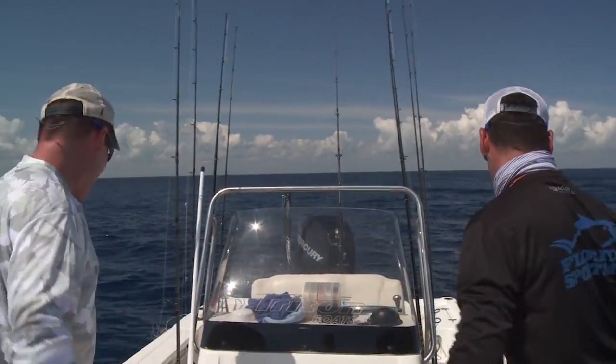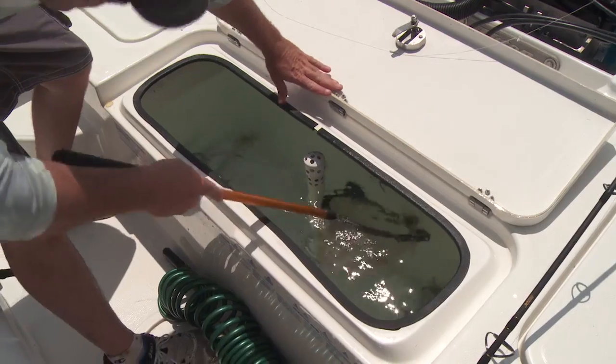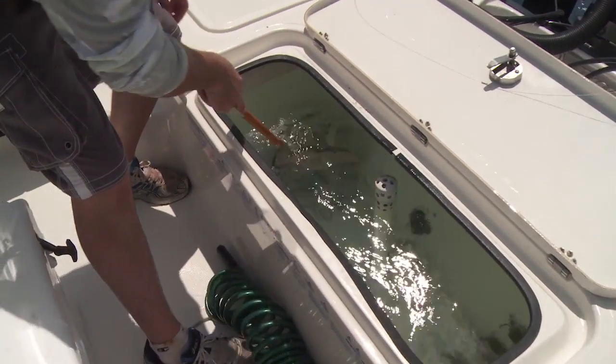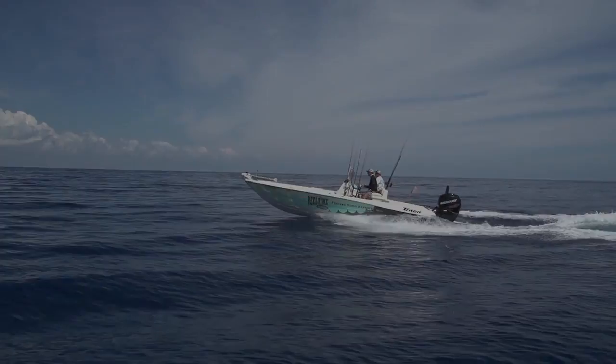Good job, bro. All right. It's 11:30 now. The cooler is full. We have our limit of cobia, and we're looking at each other like, what do we do now? We know that we have some crabs in the live well. What better plan than to head inshore, hit some of the inshore numbers, and look for some permit?